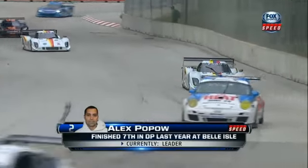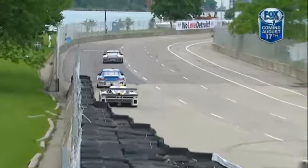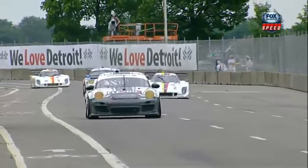And I tell you what, he is on fire this weekend. Ryan Dial said Alex is really on it. He's really come to grips with the car and the setup. He likes it. He said, we're going to be tough tomorrow. This was yesterday when he was talking to me, and he's proven to be right so far.